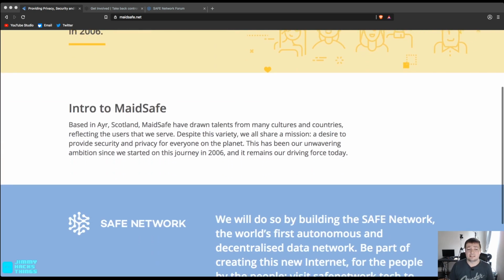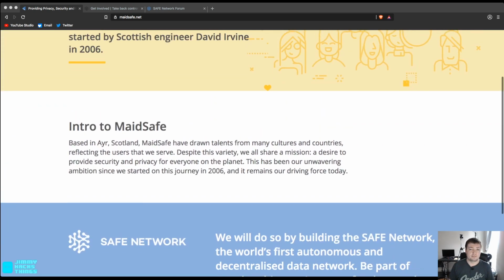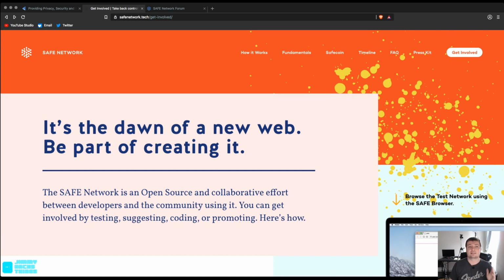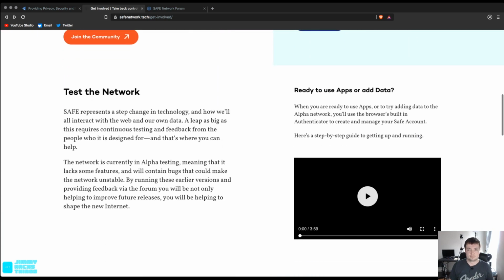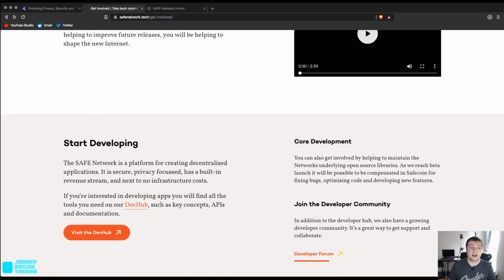But yeah, MaidSafe is based on top of the Safe Network, which is actually a peer-to-peer network rather than a blockchain, but it does have consensus mechanisms built in. Now, Safe Network actually has a different website. Not really sure why, but it does. So if you head over to safenetwork.tech, you get this website. And this breaks things down pretty well from a layman's perspective, and of course a technical perspective as well. You've got some technical sections here.